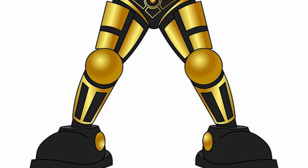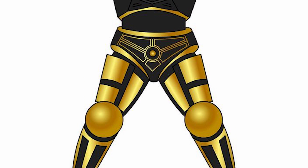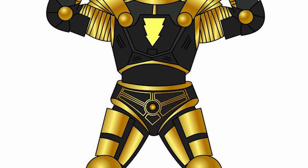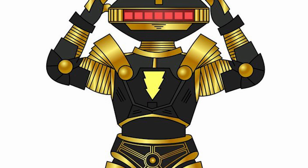The last Alpha we have knowledge of is Alpha 55, which appears in Power Rangers Hyperforce. This Alpha was built in the year 3015 and Jen Scotts programmed it to help Power Rangers Time Force.